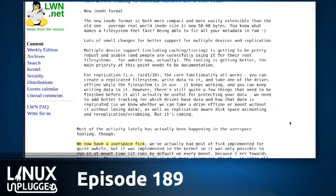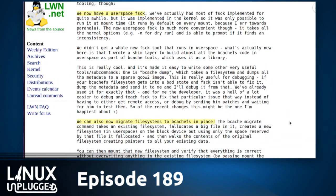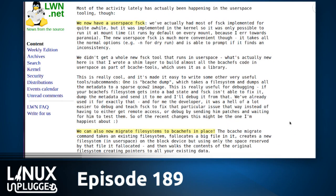Are just small underlying changes that make it more performant. User space FSCK, that seems kind of nice. Yeah, that is nice. Actually having the FSCK already done before it's even integrated into Linux is probably a huge selling point, because neither ZFS nor ButterFS had that.